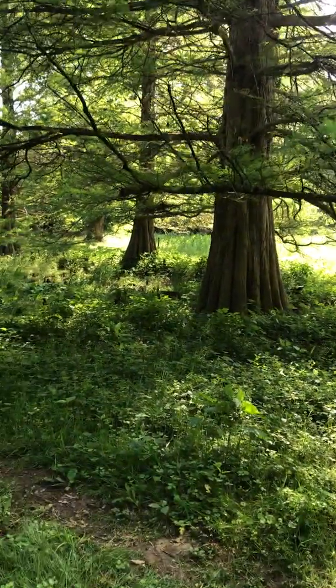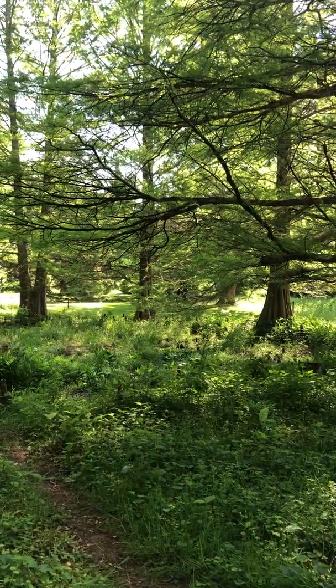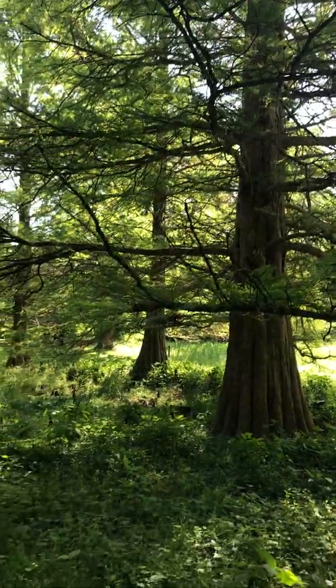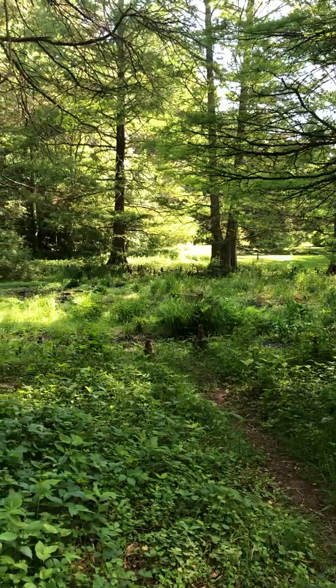Yo, what's up everybody? I am in Taylor Arboretum, right next to Chester Park in Delaware County, Pennsylvania. And I'm out here fishing. Came across a vernal pond. And I'll explain what that is in a minute.